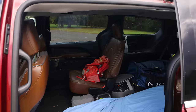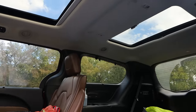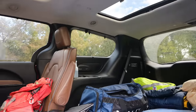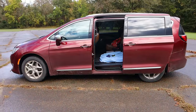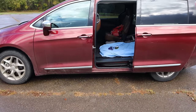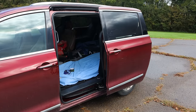And then as far as the van itself goes, I really like the huge sunroofs in here. It just makes the van feel very open, clear, and bright. I really like the stow-and-go seating. There's no clearance on this thing. There's very little ground clearance on a minivan, and that's my biggest complaint about minivans in general. That's why a minivan would never work for me. I would never buy a minivan for the types of adventures I do. That's just a deal breaker.